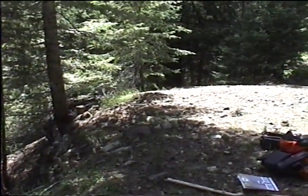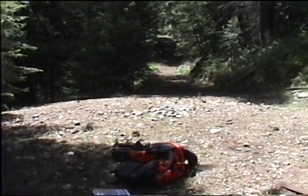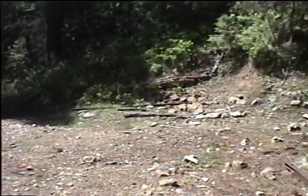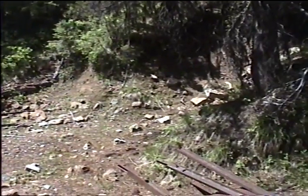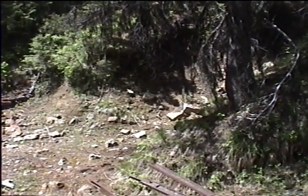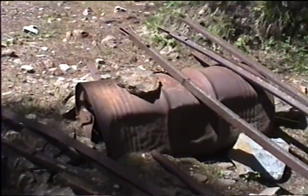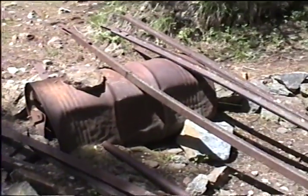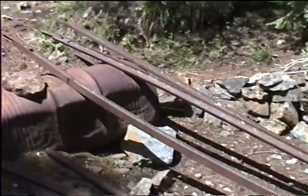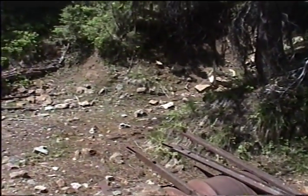We'll try to get on the lip and see if we can see a little bit better view of what the face of the dump looks like. Just right there's about the portal, right on the right side of the view. There is an old barrel stove and some mine rails here on the north side of the dump. We'll go look at the face of the dump then.